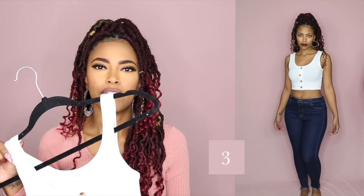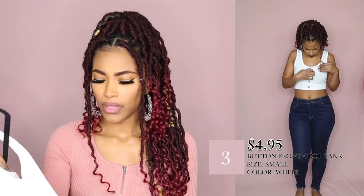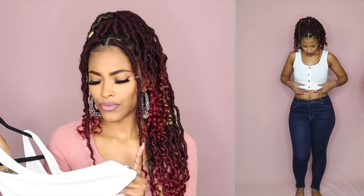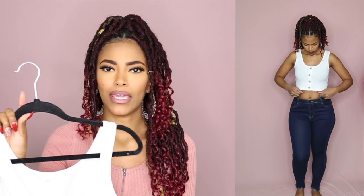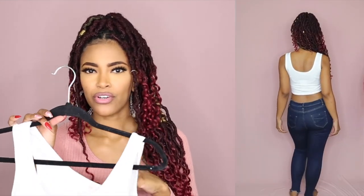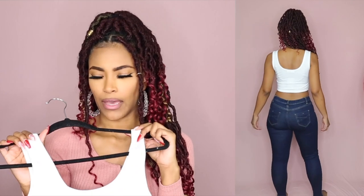Up next, I have this cute little white crop top. These are not real buttons, which, you know, again, why would you need them to be? But they have the tortoise. I don't really know if this would count as tortoise shell, but it's something like it. That's the design of the buttons, but cute little crop top. I like it. I love it. I'm glad I bought it.